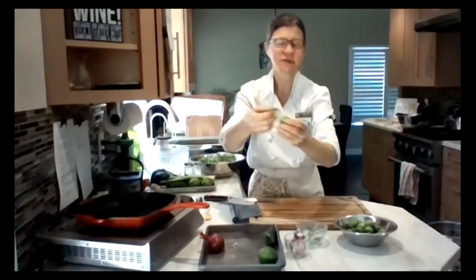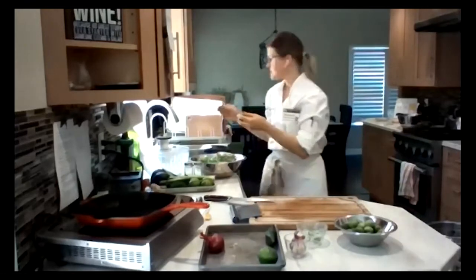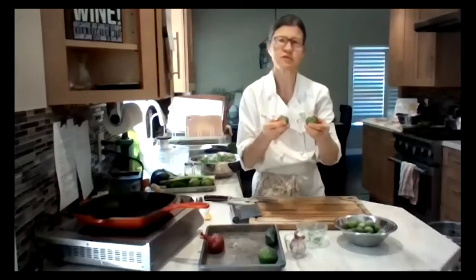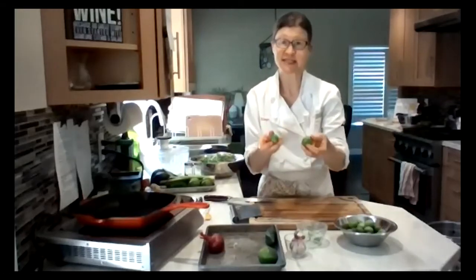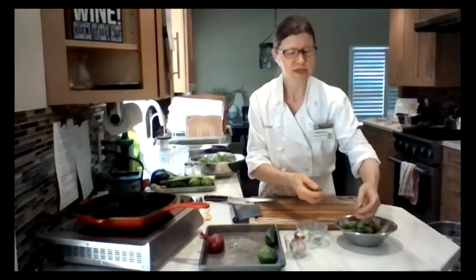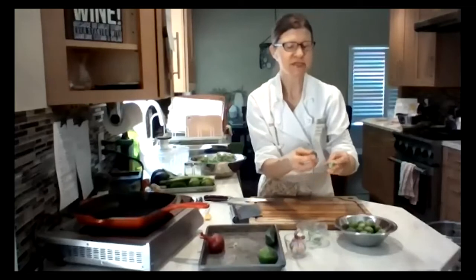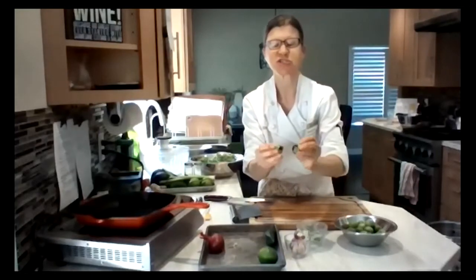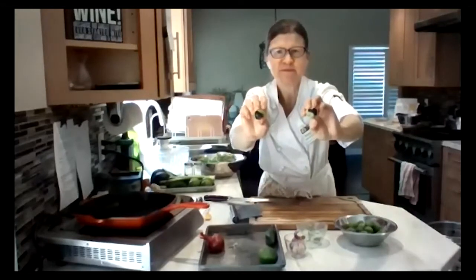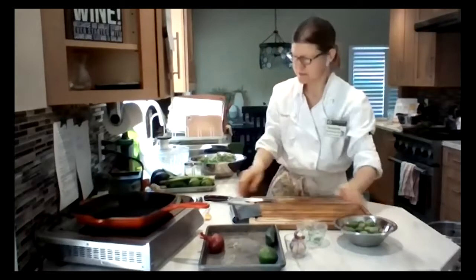So there they are. I just pulled off my little papery skin. Sometimes there's a little bit of dirt that gets underneath that, so you want to give them a little rinse. They do feel a little bit sticky sometimes, which is normal. That's just the way they are. The tomatillos are typically picked when they're green, but they can ripen to yellow, red, or even purplish. I did find a couple of purplish ones in my batch here, and I just wanted to show those to you. Those have a little bit of a purple area on them.